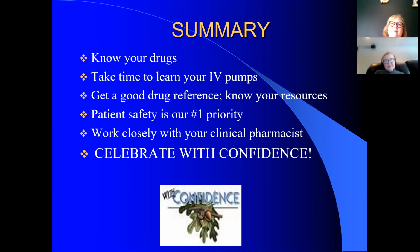Drug reference, typically you're going to have intranet resources in your hospital, but for me, it's my phone. I know how to look things up. I make sure I've got them, and know what resources are most effective. Patient safety matters more than anything. Patient safety is our number one priority.